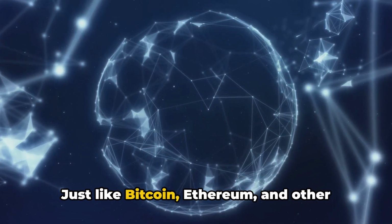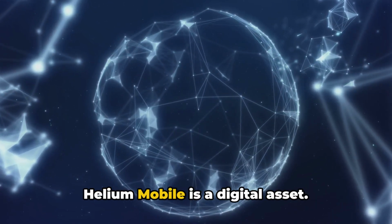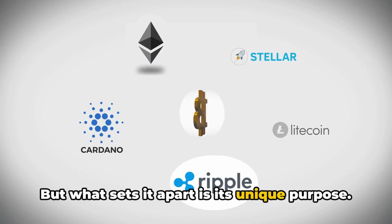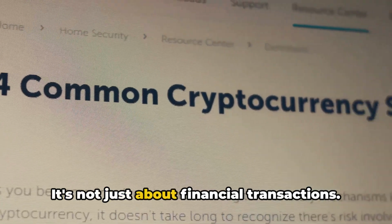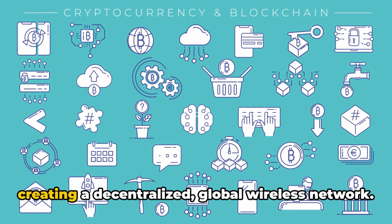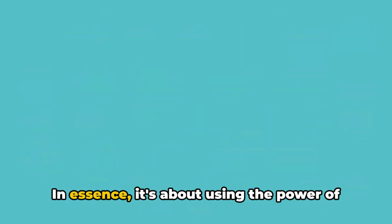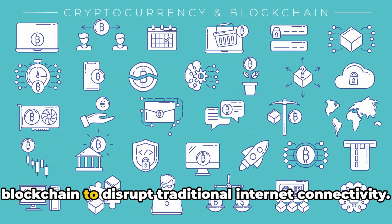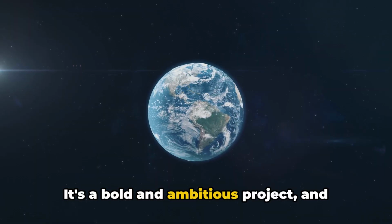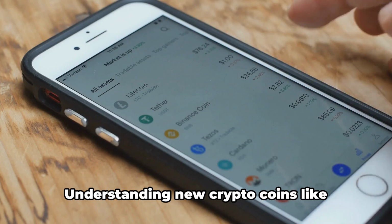Just like Bitcoin, Ethereum, and other cryptocurrencies you may have heard of, Helium Mobile is a digital asset. But what sets it apart is its unique purpose. It's not just about financial transactions. Instead, Helium Mobile is geared towards creating a decentralized global wireless network. In essence, it's about using the power of blockchain to disrupt traditional internet connectivity. It's a bold and ambitious project, and it's causing quite the stir in the crypto community.